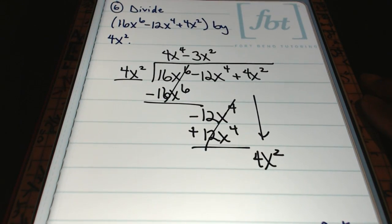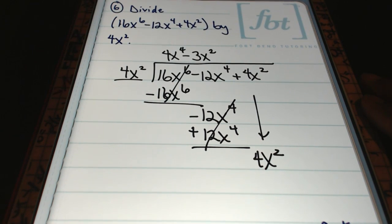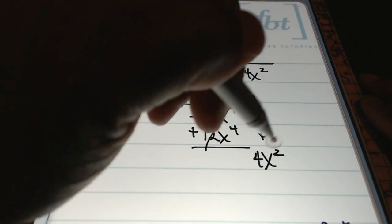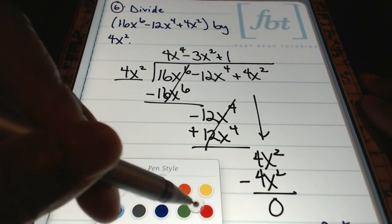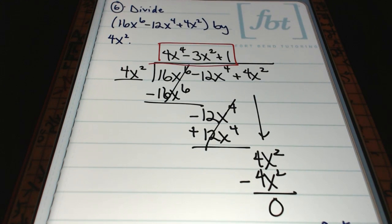So what do we need to multiply 4x squared by in order to get 4x squared? Well, we need to multiply by 1. So there you have it, as this 1 times 4x squared gives us 4x squared, and then changing the sign will terminate and we'll end up with 0. That just lets you know that you are done. We're going to red box it. And done, ladies and gentlemen. That is problem number 6.